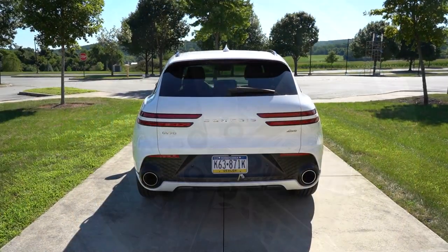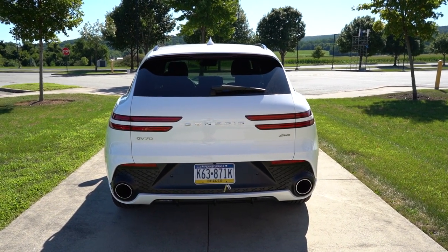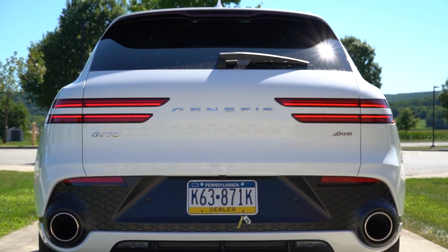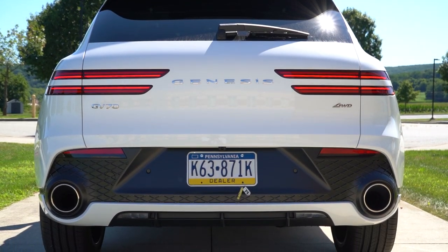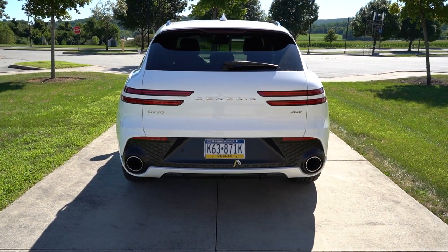All right, so now since we are around to the back, body-colored shark fin antenna all the way to the top. Just below that, rear spoiler with an integrated brake light. Just below that, rear window wiper. Of course, you got the Genesis lettering spelled out horizontally back there as well. Thin LED taillights to kind of match the thinner look of the LED headlights up front. I love the look of that. Definitely grabs your attention for sure. Diamond pattern on that rear bumper as well.